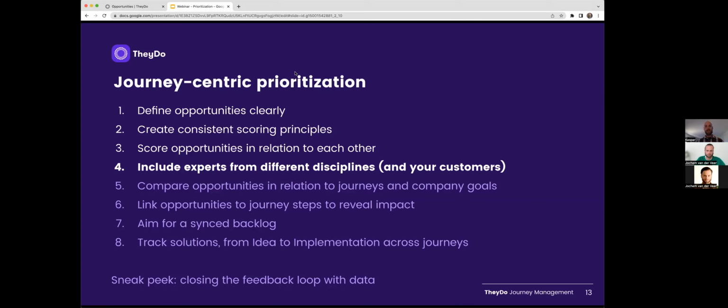Also, something that's interesting here is to include multiple verticals. So not just do the scoring within your team, but try to move it across the organization and have multiple teams present or representatives of multiple teams.